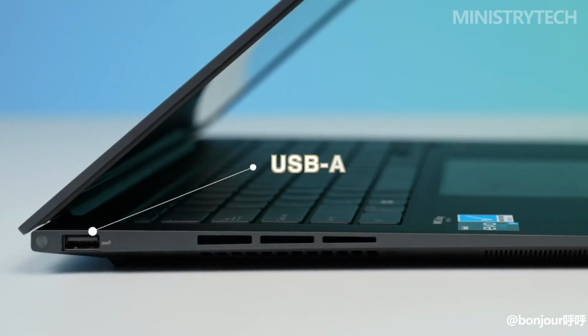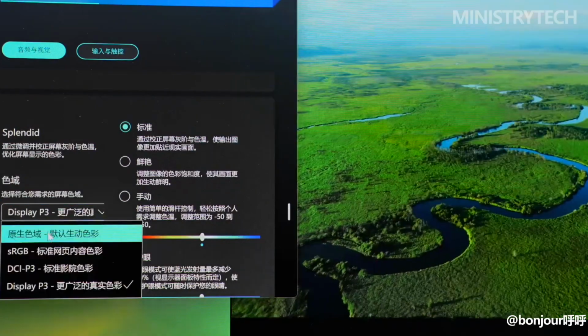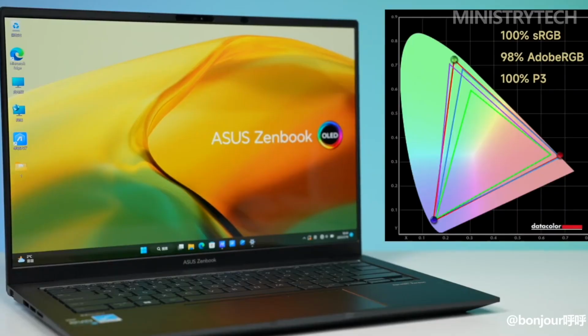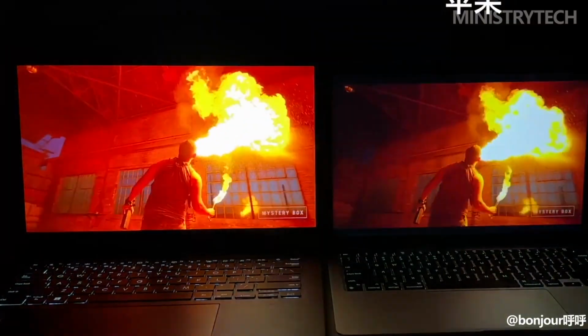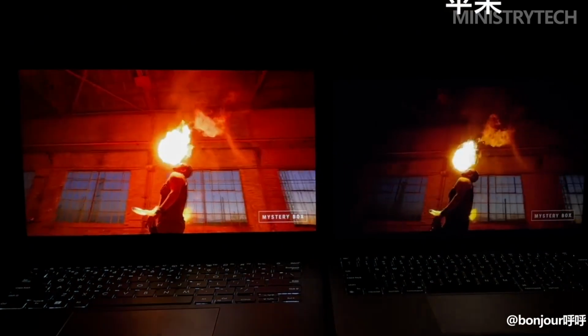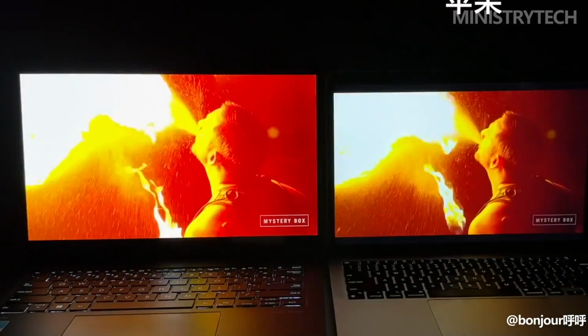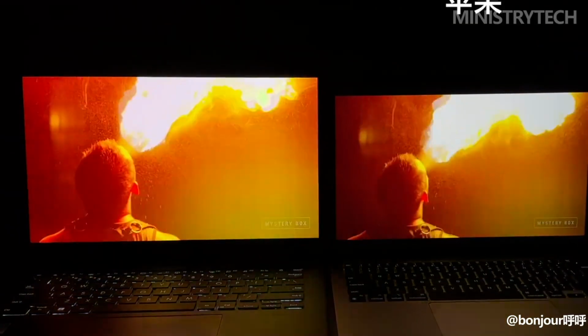ASUS has always practiced in the popularization of notebook OLED screens. For its own products, ASUS Good screens run through the entire Zenbook product line. The OLED screen of Zenbook 14 2023 has a 16:10 ratio, 14 inches, and a screen-to-body ratio of 90%. 2.8K is 2880 by 1800 resolution, and it supports a high refresh rate of 90 Hz.